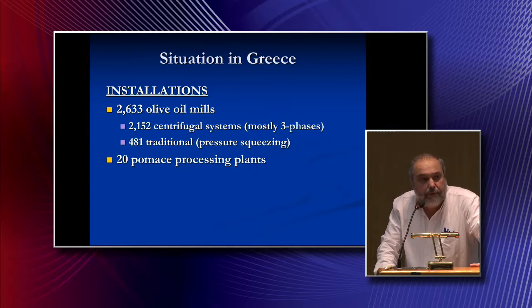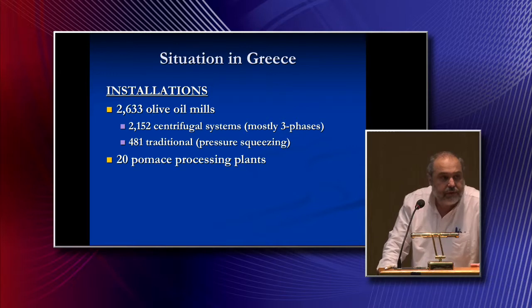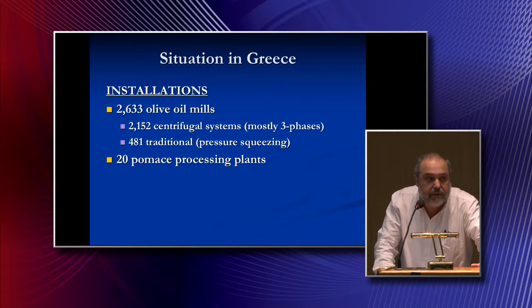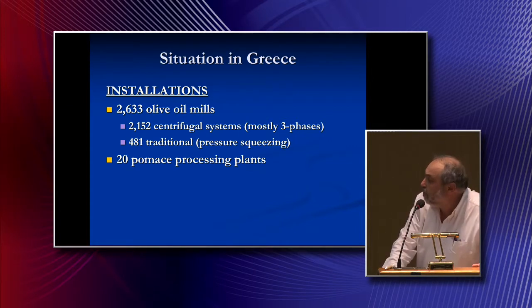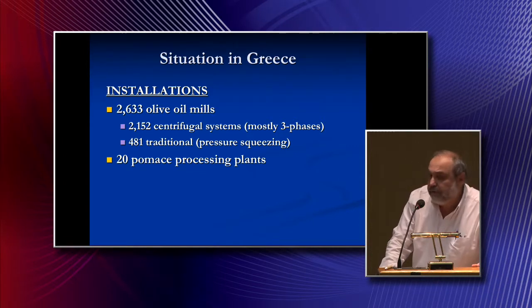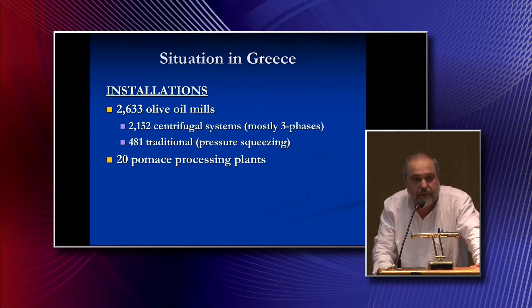The olive oil is produced in olive mills. There are about 2,600 olive mills in Greece. The main production is made in three-phase olive mills. Also, there are about 20 pomace processing plants that process the byproduct of pomace from the olive oil mills.